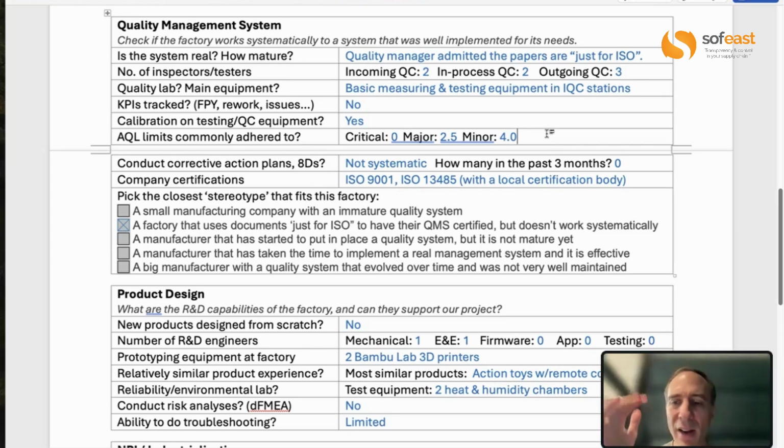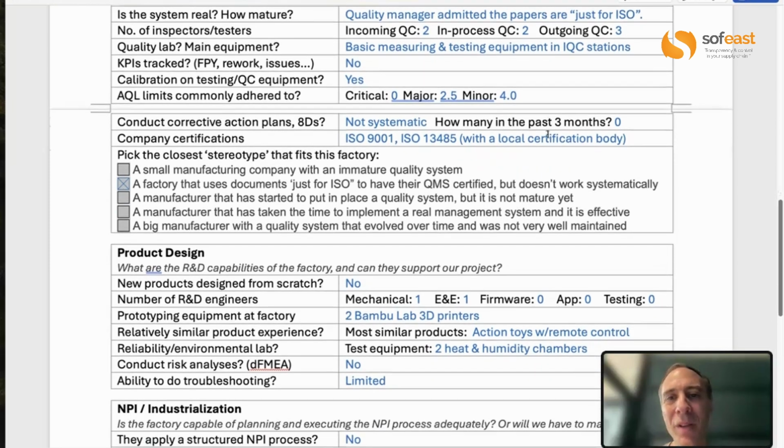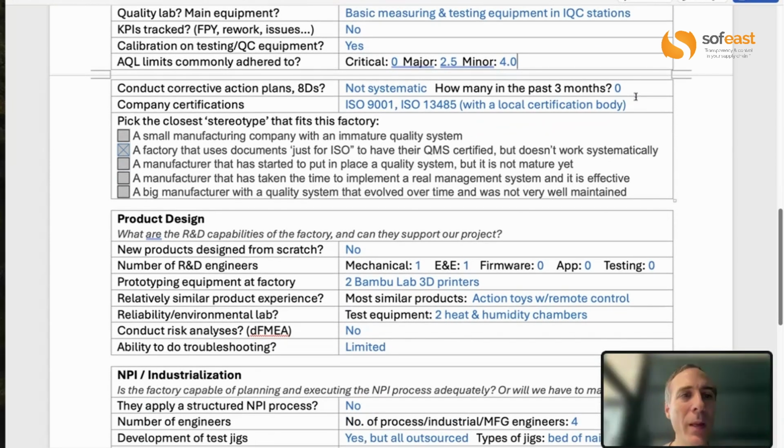Is it relatively high or low? High actually means more relaxed, so not very hard to pass, right? So not a very high bar, let's say. Corrective action plans, CAPAs, okay, is it systematic? Do they do it regularly? And do they do it really with proper root cause analysis and countermeasures, follow up, etc.?